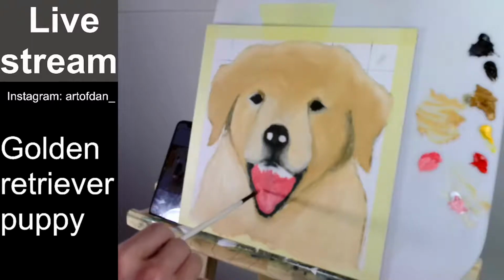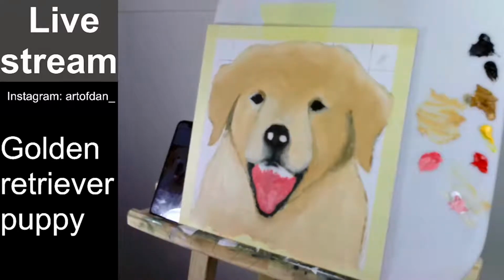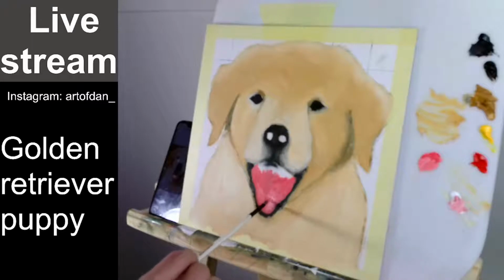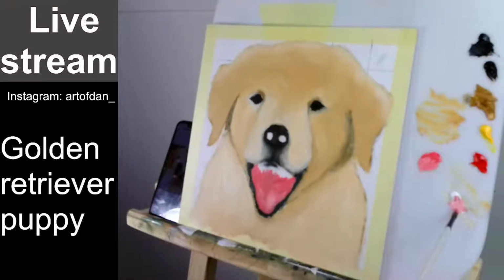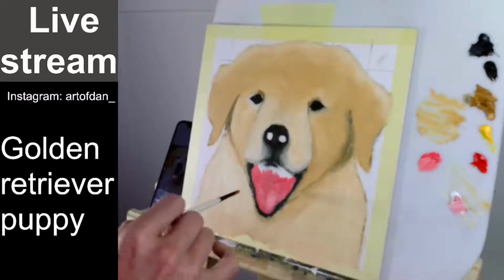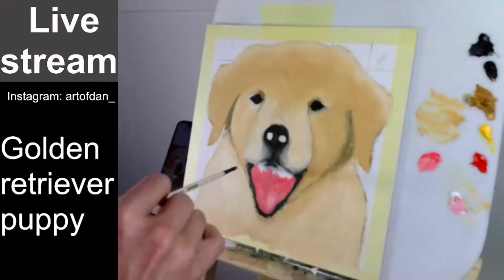So we'll just add here a little bit also. I also wanna show this form of his tongue. Might be a little bit complicated. Let's try to add some highlights. Let's see how it's gonna look like, especially here on the edges.